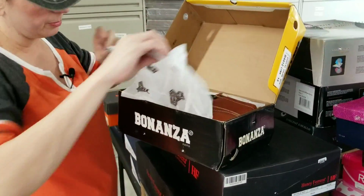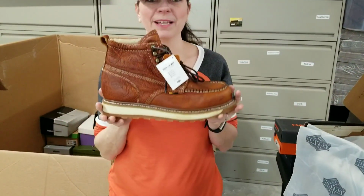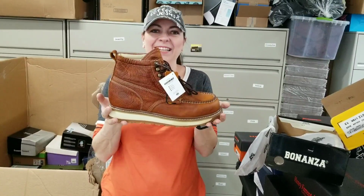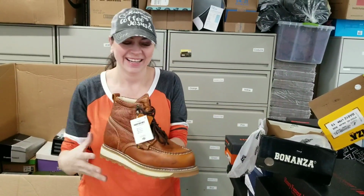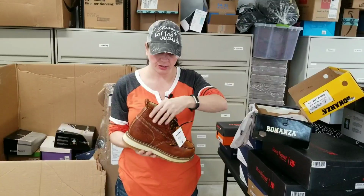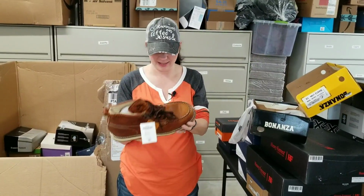So this is called Bonanza. Wow. That's a shoe right there. Look how big that thing is. What size is that? 13, but it's like massive. It's like the size of my arm. So it's huge. They're very heavy duty, very, very thick, but they're pliable, they're leather. They're clearly genuine leather. They say genuine Goodyear welts. So what, like they use Goodyear tires?